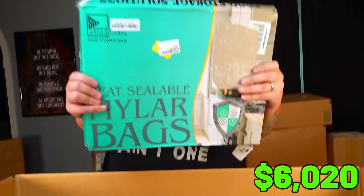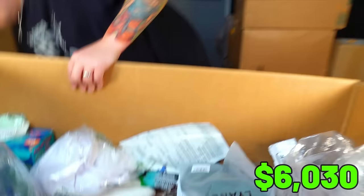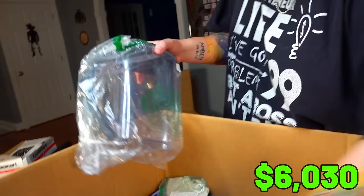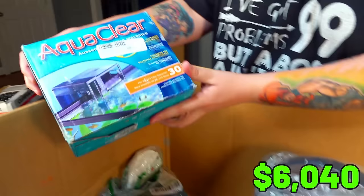This guy right here, what is this? Mylar bags. Okay, food storage bags. We found quite a few of the actual machines, so the bags would be nice. Then we got, looks like part of a, who knows what. It's a Brita-like pitcher. Oh, a water pitcher. That's what it is, it's got the little filter in it, huh? Nice. This guy here, what is that, Aqua Clear? Aqua Clear. Nice. That's a perfect thing.